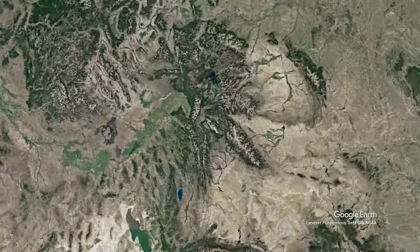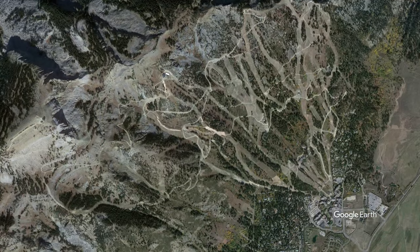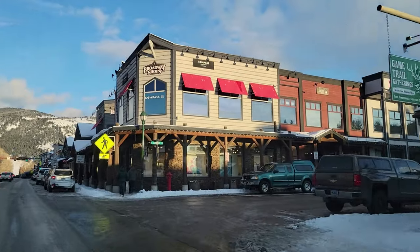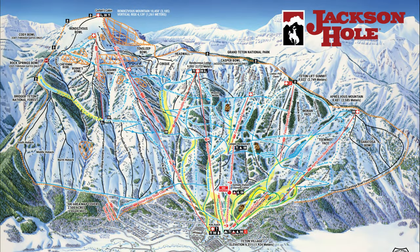Jackson Hole Ski Resort is located in the Teton Range of the Rocky Mountains in Teton Village, Wyoming. You generally fly into Jackson Hole Airport and stay in the town of Jackson Hole, as I did. There's plenty of places to stay at different price ranges. The mountain has over 130 named trails covering 2,500 acres of inbound terrain.